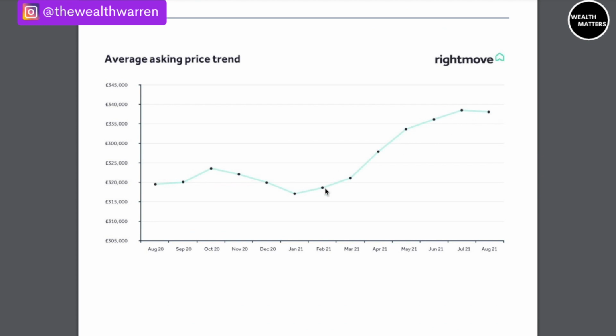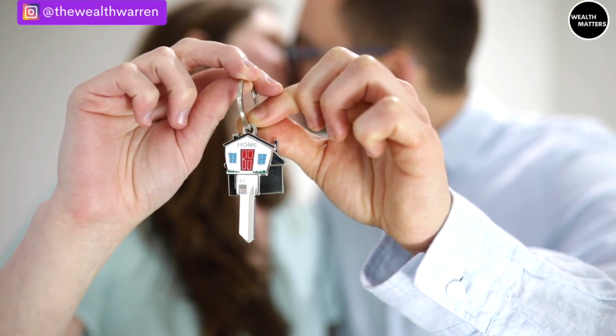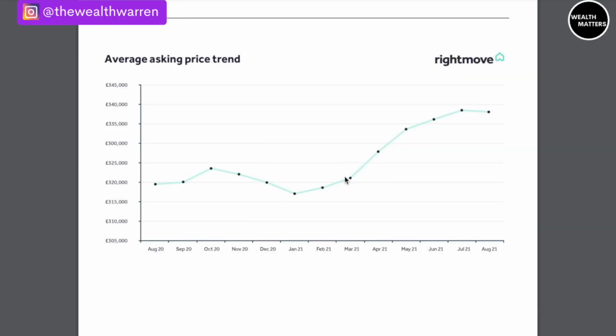Now the question is, what has caused this? We know a few things. We know that in June 2020, the stamp duty holiday was announced. And what that meant was a lot of people saved money on their property purchases because they didn't have to pay that tax. Then around about April, when the budget was announced, they indeed confirmed that the stamp duty holiday would be ending in June.